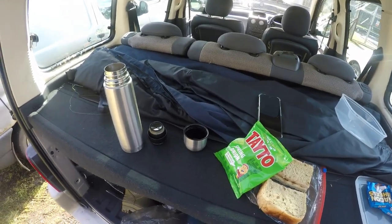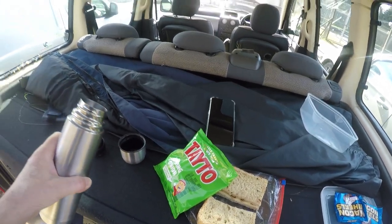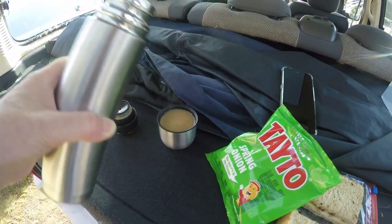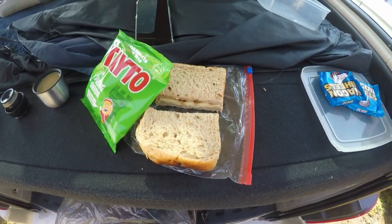Well, with the stocking all done, now we come to the best part of the day. A cup of coffee. And that cheese and pickle sandwich.